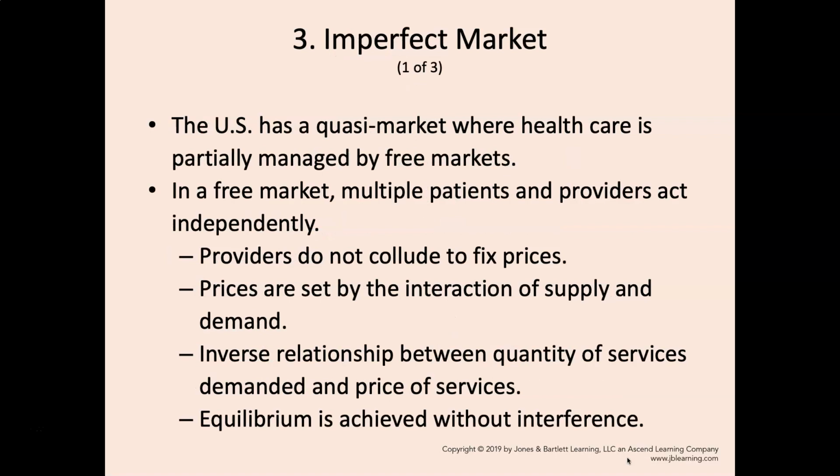Number 3, imperfect market. The U.S. has a quasi-market where healthcare is partially managed by free markets. Notice that, partially managed. In a free market, multiple patients and providers act independently. So we're not a true free market here in the U.S., but in a free market, this is what would happen. Providers do not collude to fix prices.